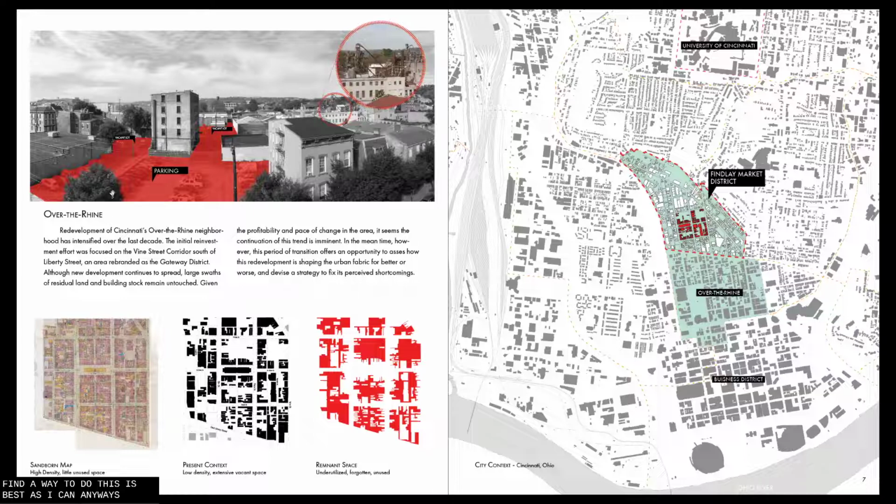Anyways, so three different scales of images with three different levels of information. That's in general a solid strategy for any portfolio page or spread. One large image, one medium image that has a lesser amount of information, and then a smaller supporting series of images.